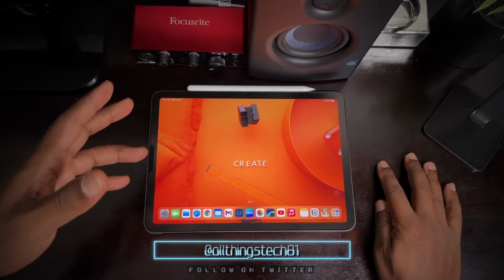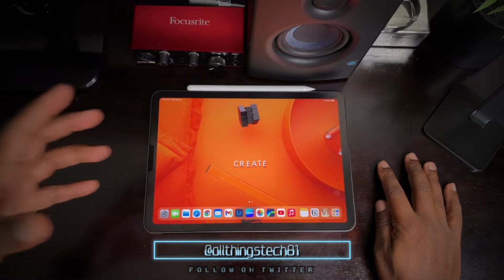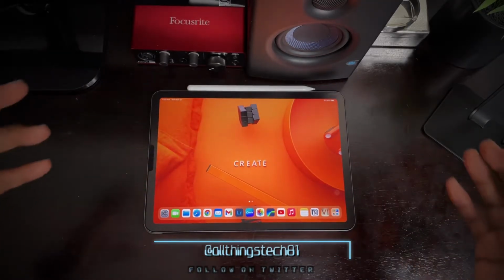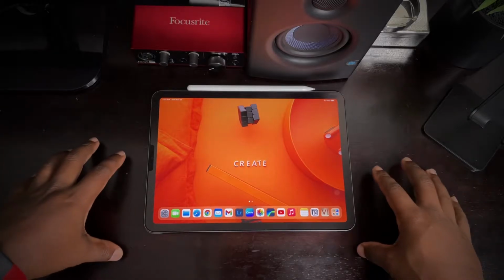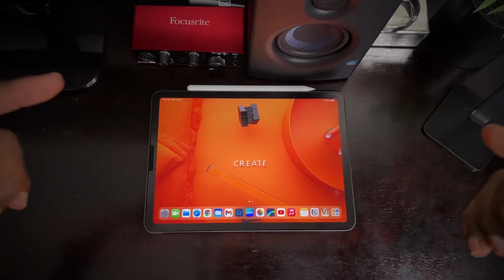So now we have officially hit the holiday season. We got deals coming out, Black Friday. There's going to be a lot of deals going around, and I'm pretty sure there's going to be a few of you guys that's going to want to jump into the Apple ecosystem by way of an iPad.